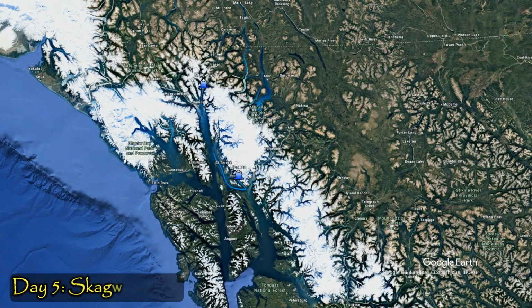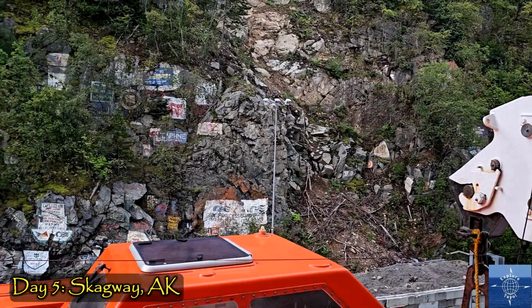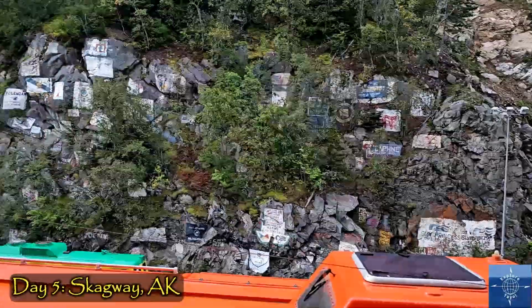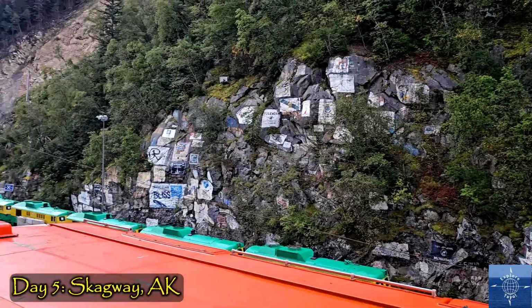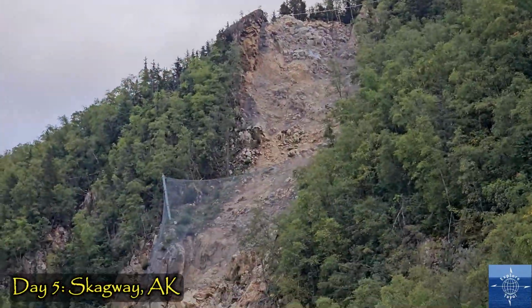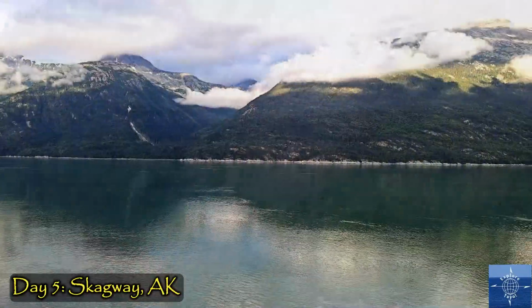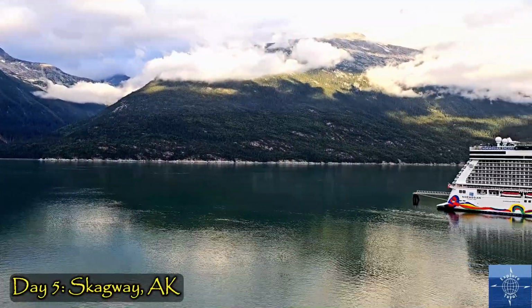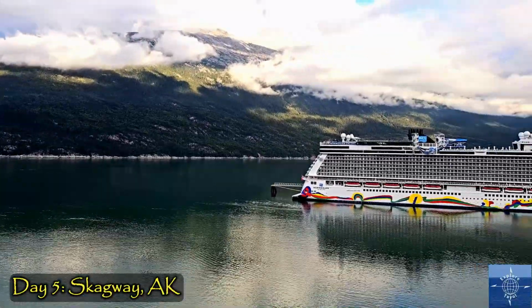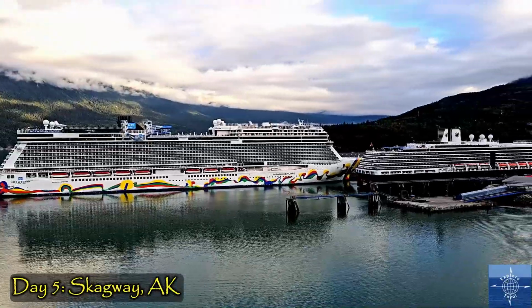Sailing again overnight, the next morning we were in Skagway. But a landslide by the docks meant we had to be ferried into town. The gateway to the Yukon, our day in Skagway was fantastic, and to be continued, along with the rest of our time in Alaska in upcoming videos.